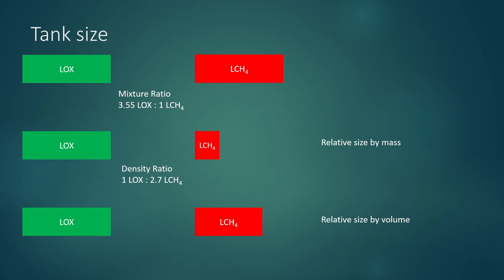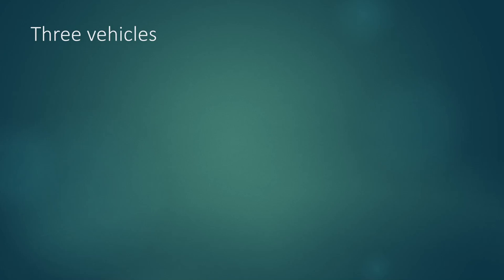So finally, after we've done these two calculations, we can figure out the relative tank size between these two propellants. And it turns out that if we say we have a tank that's holding a given volume of LOX, we need about 3/4 of that volume in liquid methane. So just a little smaller, not a ton smaller. So now that you understand how we figure out tank size, we can apply this to the three different first stages that we're trying to build.